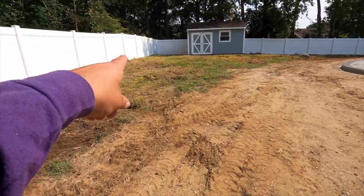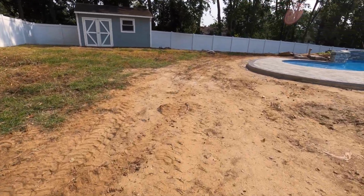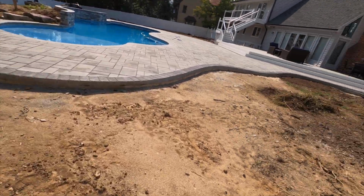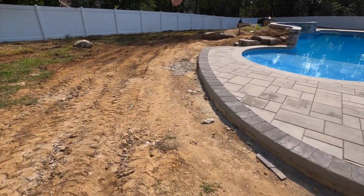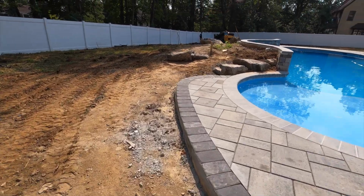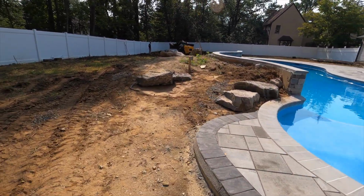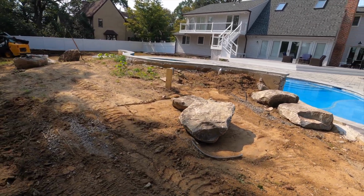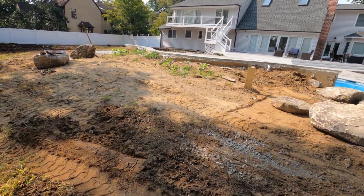We got a stump coming out over there. Gotta get a stump grinder, he's coming. We got some rocks right here. Got them placed. Looking nice. Got a few more we gotta set.